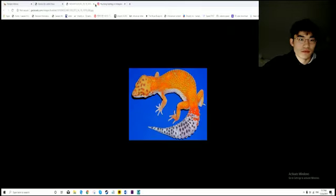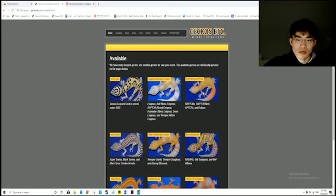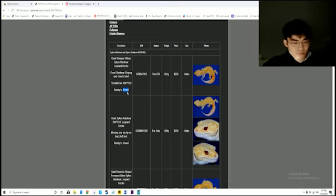Let's see. If I click one of them on his website right here on the available chart, what you gotta look for this time is a little bit different from the layout that Geckopia has, but they give you all the information on the left side: morph, hatch, ready to breed. This basically means if you get them, you can breed them right away and get new hatchlings. And it gives you a code where you can track down their genetics, grandparents, parents, genetics. And the status right here, this is important.